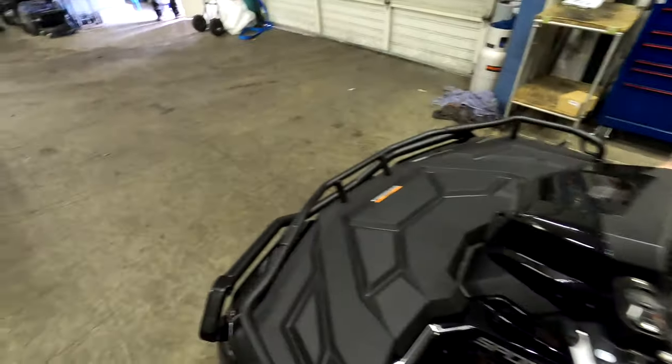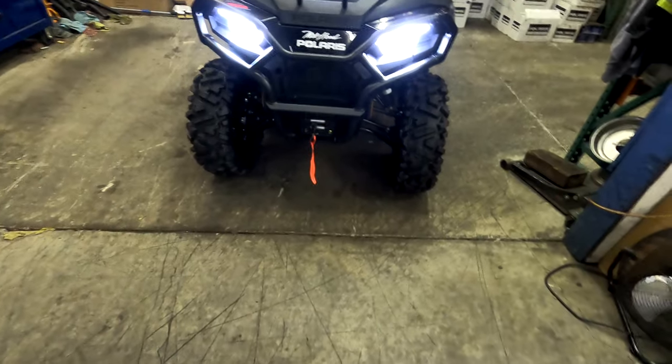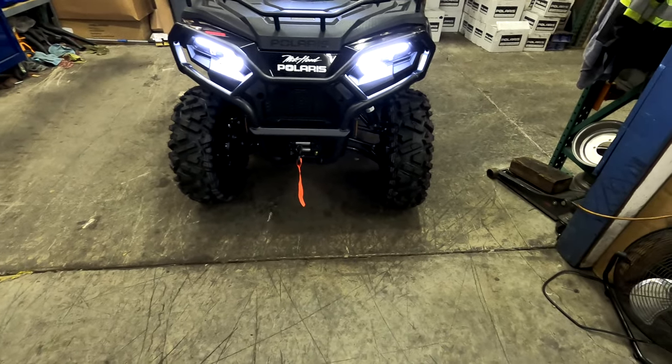The headlights are better too. Can you show them the... We got some LEDs going in here. Yeah. Very nice.